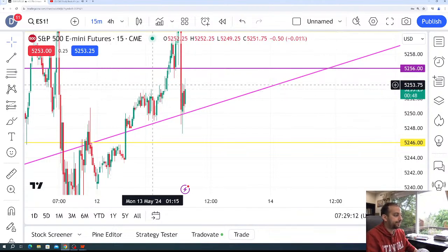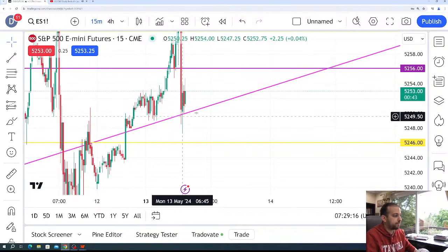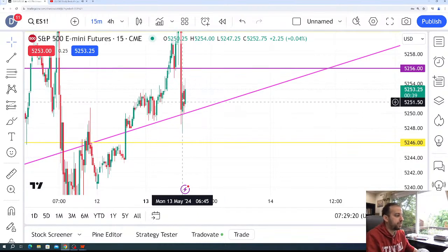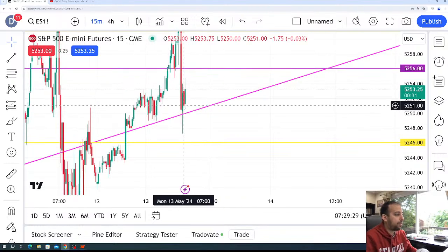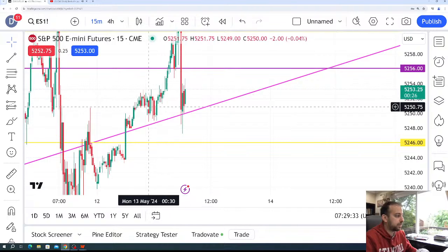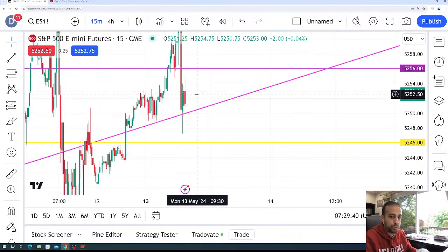So earlier I talked about the failed breakdown of this purple rising trend line, and we did get it, but it was very choppy. So far it's not gone to 52.56. If I were to have stayed in this trade, I would have had to hold through all of this, because it was basically basing and choppy here. It's going to do the same here. So I'm not really willing to hold through all of that.